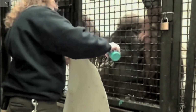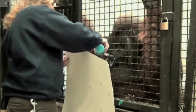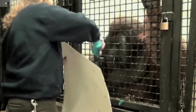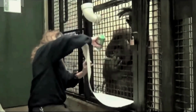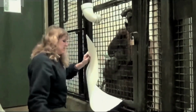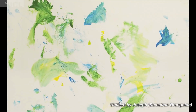With the orangutans, they're encouraged on a spot-by-spot basis, so they give them the brush, paint gets put on the brush, and then they're told to touch the paper. Once they touch the paper, they're given a reward. I think with the other apes, it's a bit more free, and they just go for it and do what they like.